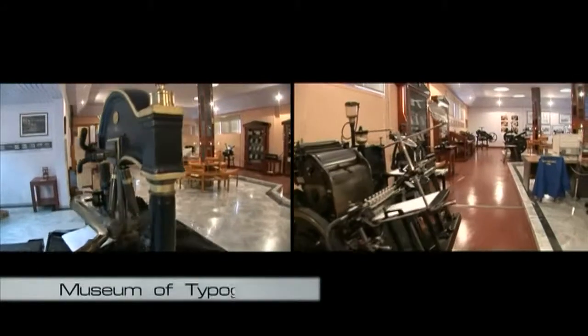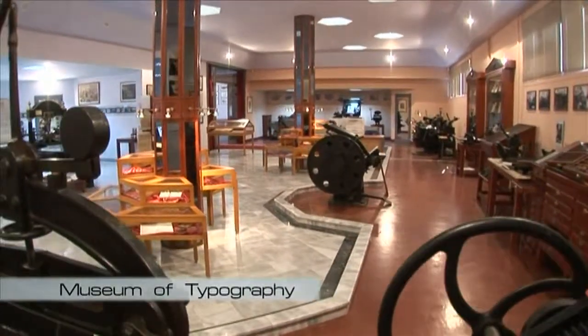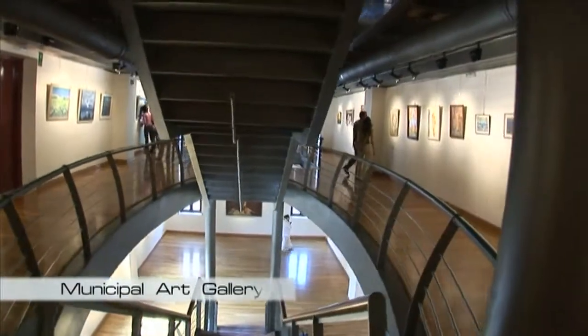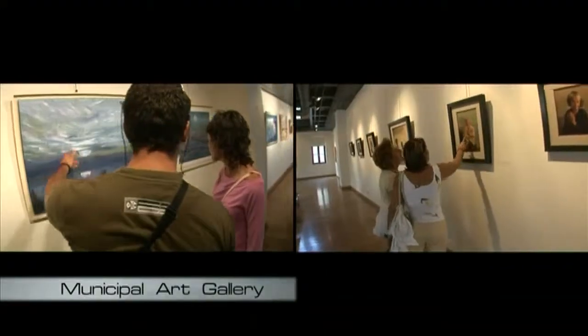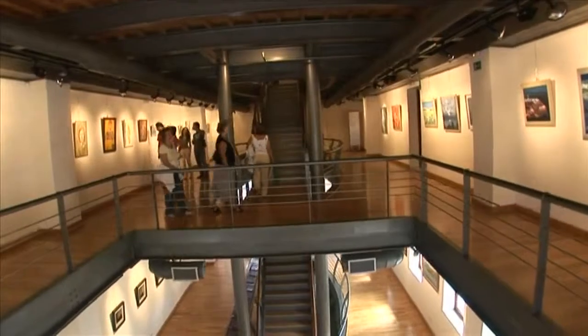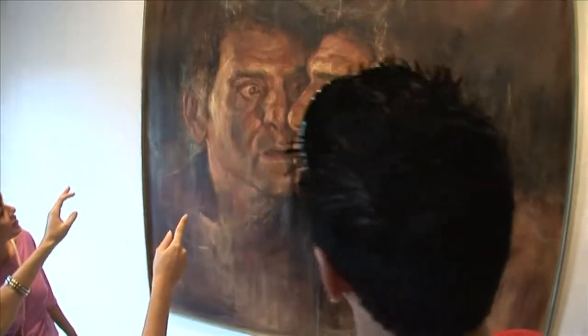The Typographical Museum has many interesting objects associated with the history of printing, the only museum of this kind in Greece. The Municipal Art Gallery is one of several buildings that have been restored in a particularly imaginative way, blending neoclassical with modern. Exhibitions include works by important artists, both foreign and Greek.